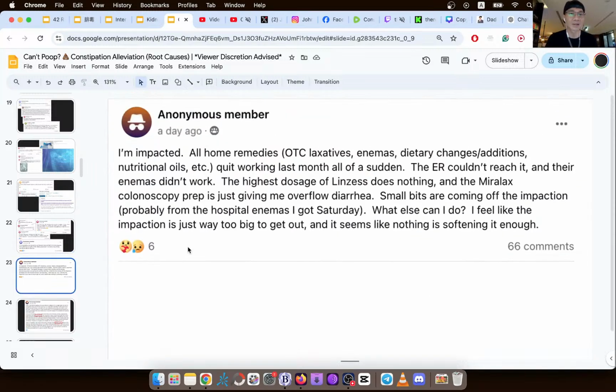Over here I'm impacted. All home remedies, OTC laxatives, enemas, dietary changes, additions, nutritional oils, quit working last month all of a sudden. The ER couldn't reach it, and their enemas didn't work. The highest dosage of Linzess does nothing. And the Miralax colonoscopy prep is giving me overflow diarrhea. Small bits are coming off the impaction, probably from the hospital enemas I got Saturday. What else can I do? I feel like the impaction is just way too big to get out, and it seems like nothing is softened enough.